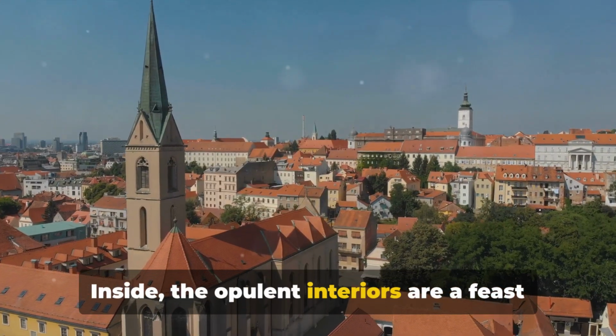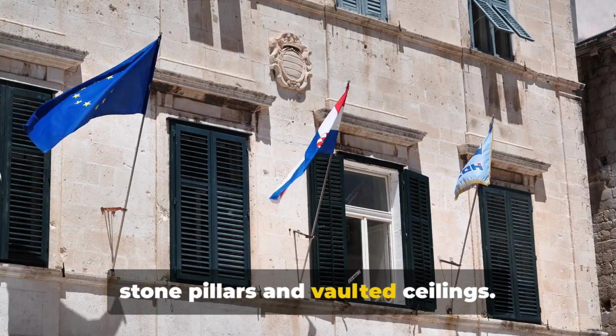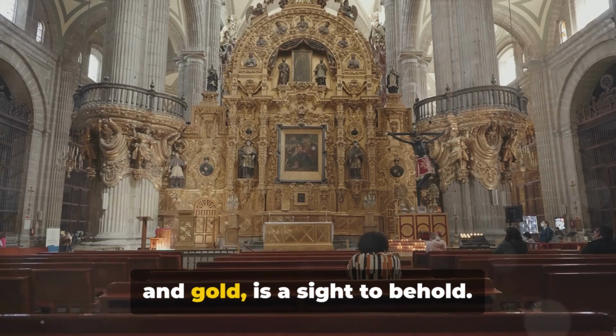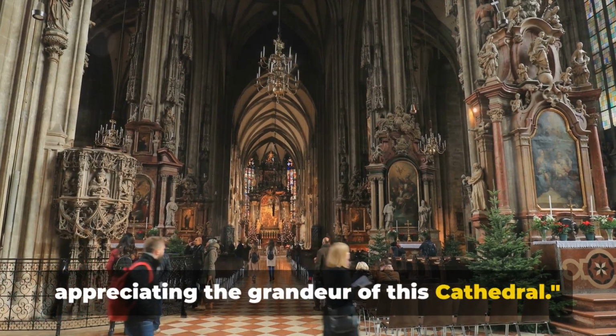Inside, the opulent interiors are a feast for the eyes, with intricate stained glass windows casting a colorful glow on the stone pillars and vaulted ceilings. The ornate altar, a masterpiece of marble and gold, is a sight to behold. A visit to Zagreb isn't complete without appreciating the grandeur of this cathedral.